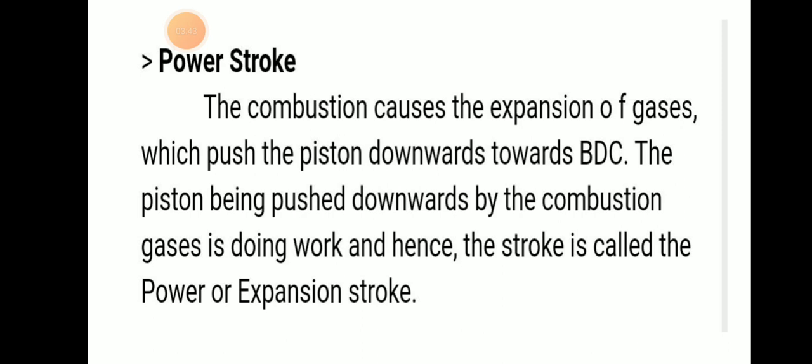As I mentioned, towards the end of the compression stroke we inject the fuel, and the fuel gets ignited. The combustion happens, and then there is expansion of gases. Expansion means an explosion, and that pushes the piston downwards towards BDC. The piston pushed downwards by the combustion gas is doing work. Hence this is known as the power stroke or expansion stroke.